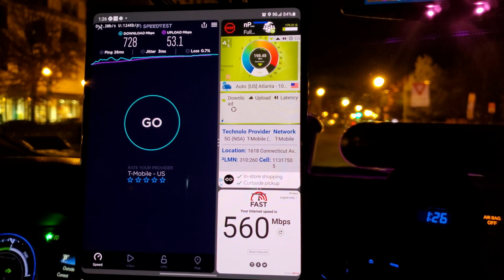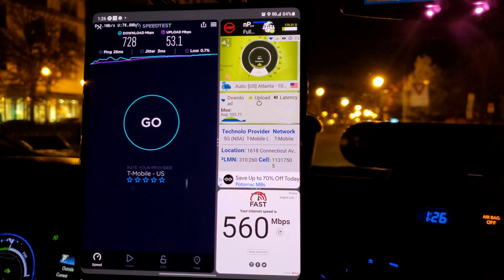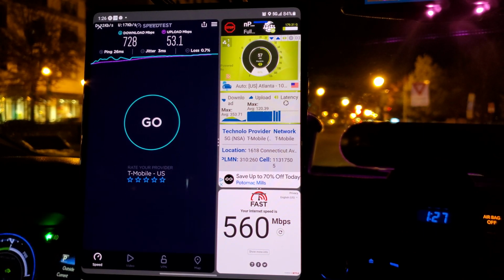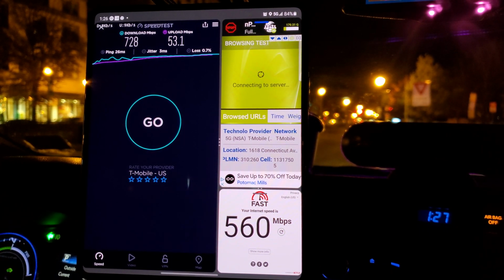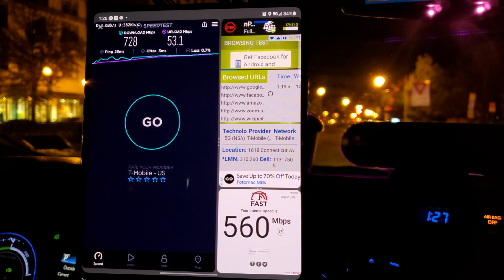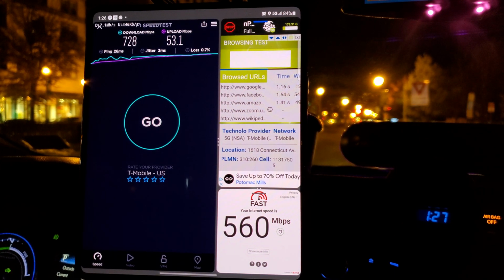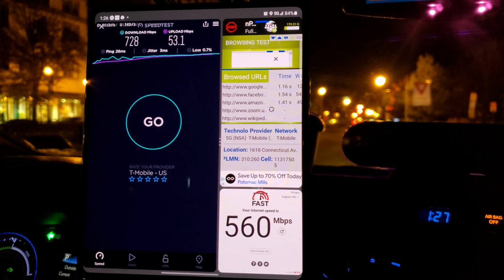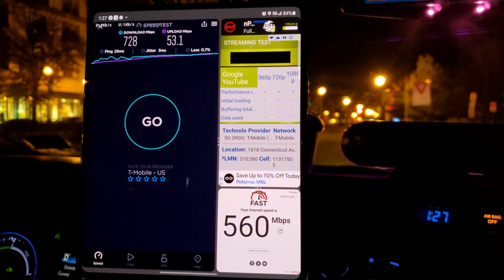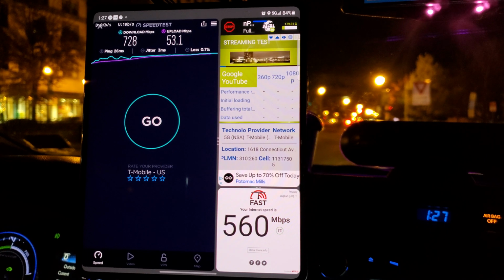As you can see, I pre-did the fast.com, which is 560 megabits per second. A lot of capacity. And 728 megabits per second down and 53.1 up. And of course, this probably is contributing directly with N41 for T-Mobile. So I'm looking forward to see what the root metric scores will end up being for T-Mobile in this area. It should be pretty high. Go ahead and get this last run in and see how well T-Mobile holds up in this congested area. Get this last video test done.